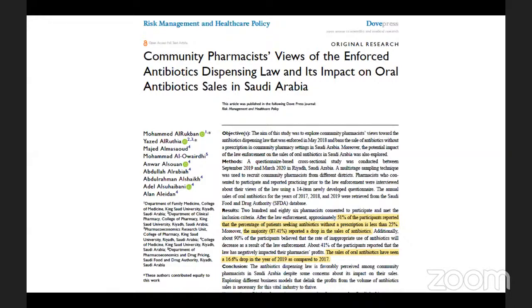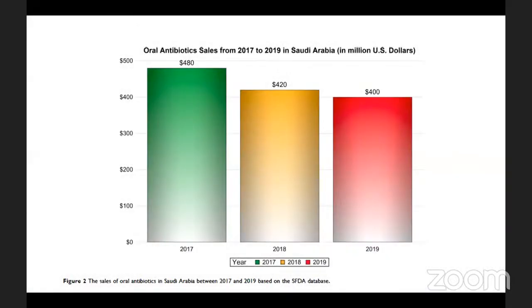They spread a questionnaire among several pharmacies in Riyadh. They found that 51% of the participants, which means the pharmacists, reported that the percentage of patients seeking antibiotics without prescription is less than 25%. The majority of the pharmacies reported a drop in the sales of antibiotics, almost a 16.6% drop in 2019 compared to 2017. According to SFDA, the Saudi Food and Drug Authority, the sales of oral antibiotics in 2017 was $480 million, compared to $400 million for the year 2019 after the law was implemented.